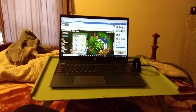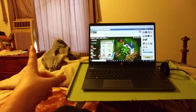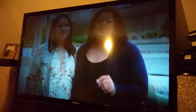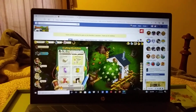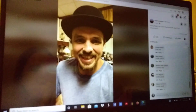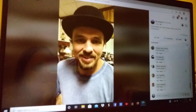Welcome to my recovery suite. We have my computer. We have central air. No, we have window air conditioner. And we have some flea market flip going on the big screen. 15 minutes to go until Casey's auction starts. And I have absolutely no shame in playing Farmville while I'm recovering from surgery. And we are ready. Here we go.